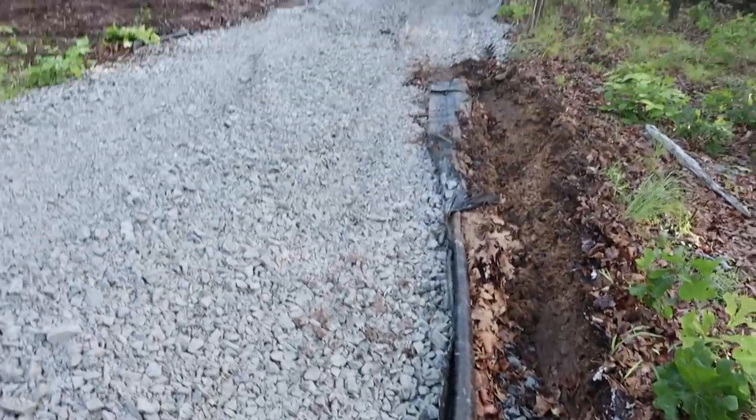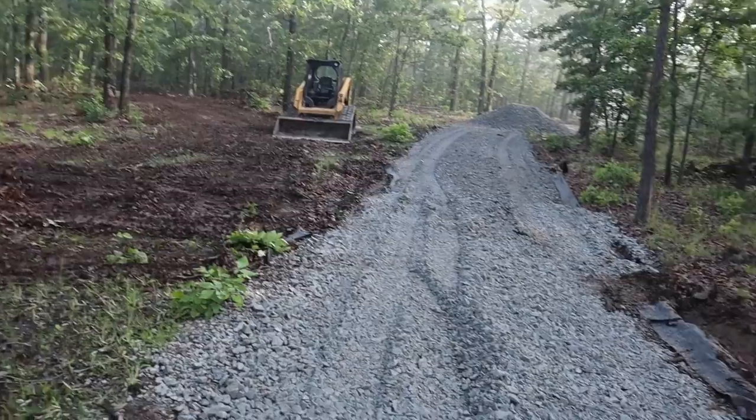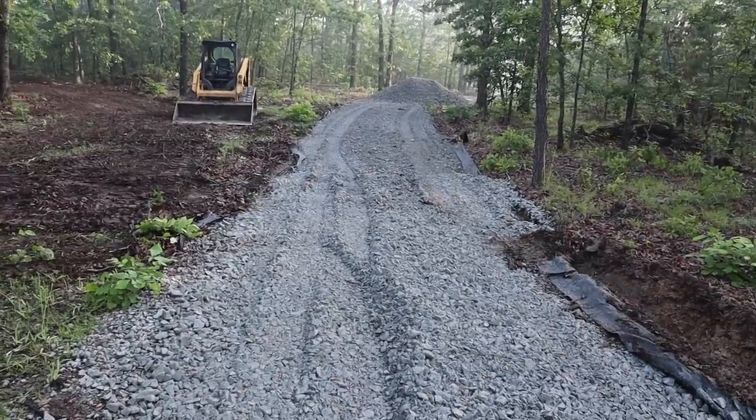So I'll fill that back in. That's not a problem. I just don't want them getting stuck. So by the end of today, we ought to have this road worthy of the big trucks to get back there even further. So that's the goal for today.